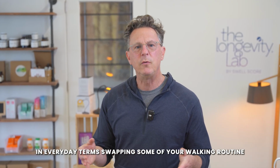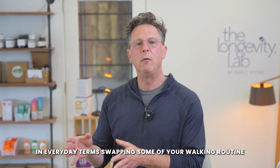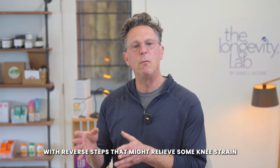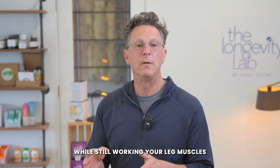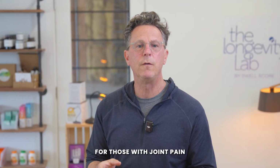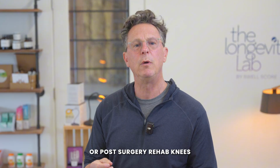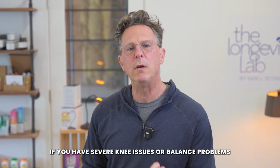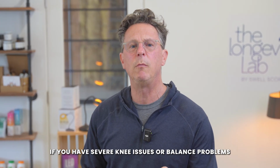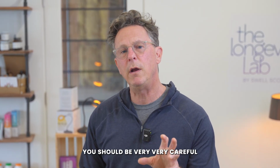In everyday terms, swapping some of your walking routine with reverse steps might relieve some knee strain while still working your leg muscles. That could be especially helpful for those with joint pain or post-surgery rehab knees. It's not a silver bullet. If you have severe knee issues or balance problems, you should be very, very careful.